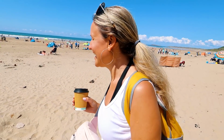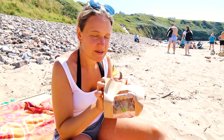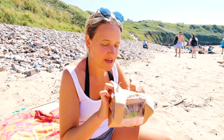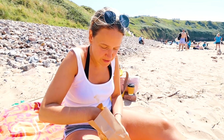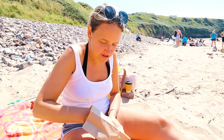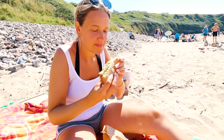Wow, how amazing is this beach? It's absolutely massive, and the best part is the sand is so super soft. It's absolutely gorgeous. I can't wait to get down and fall asleep. I can't wait to just go unconscious. So we got these sandwiches. Liam's eaten his, and I saved mine for the beach, but Liam says they're super squidgy. So let's have a go. They look super squidgy.